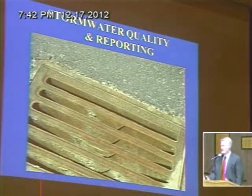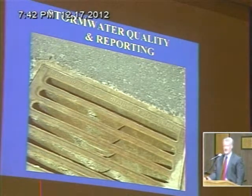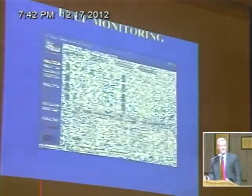Stormwater quality, we're involved, we have a National Pollutant Discharge Elimination System permit like a lot of communities. We have to do annual reports on our progress on cleaning up our stormwater.